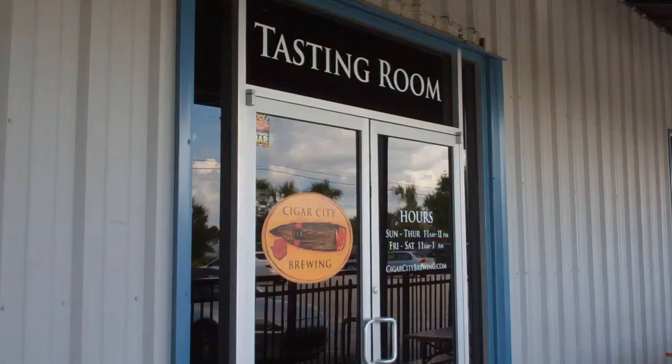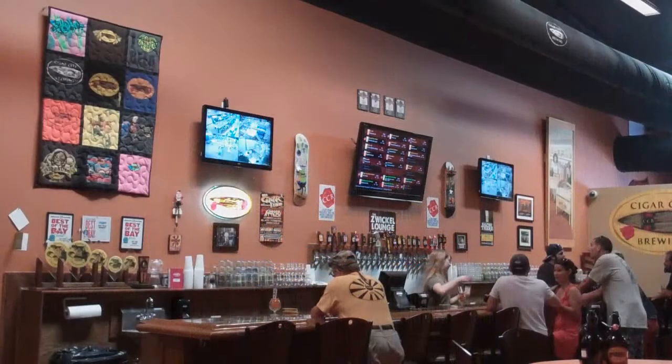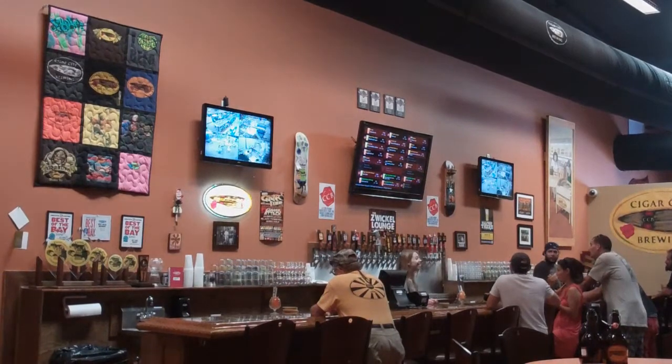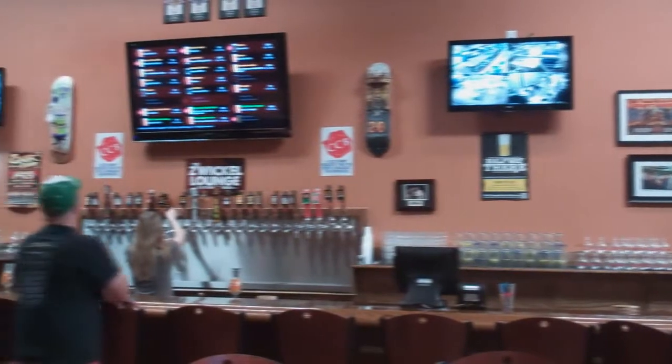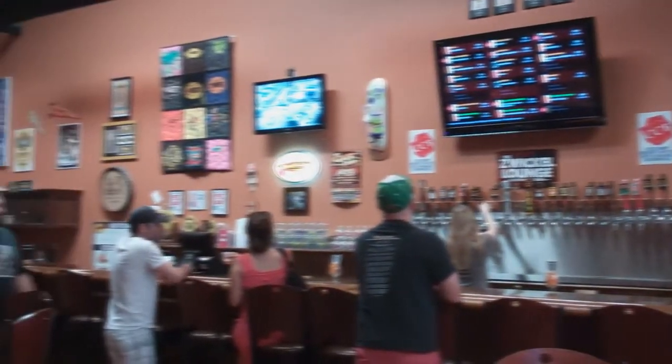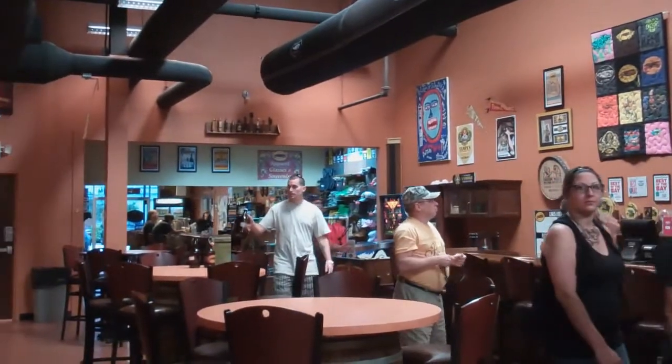Once the tour is complete, the group headed next door to the Cigar City Tasting Room. The Tasting Room at Cigar City features many of the Cigar City brews on tap for your tasting pleasure. The Tasting Room is open from 11 to 11, Sunday through Thursday, and 11 to 1, Friday and Saturday. But enough about that. It's time to drink some GWAR beer.